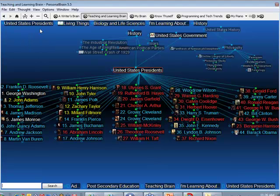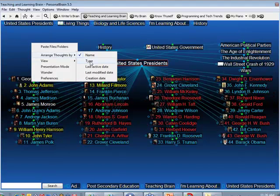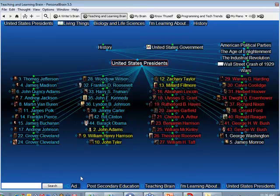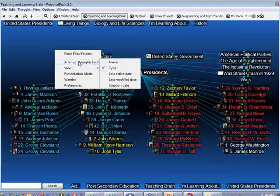And let me just go back to normal view so we can do this again, so you can see what's going on. So type, what type does is it's now putting all the presidents from the Democratic Party in one place, all the Federalists in another, and then all the Republicans as well. So you can see the way that looks, but if I want to go back to the order in which they were president, I can go back to, I'm sorry, that's not the view, that's the arrangement of the thoughts themselves, and go ahead and order by name.